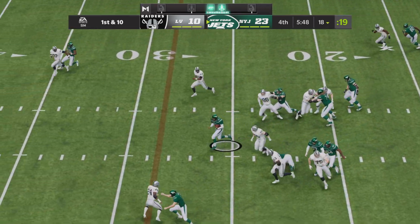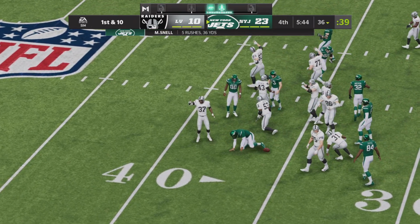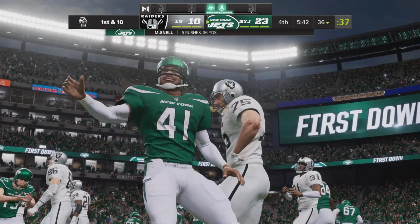Starting the drive with Snell. Big hold of the 30, and finally taken down at the 36-yard line.